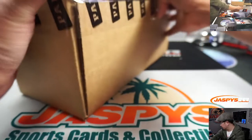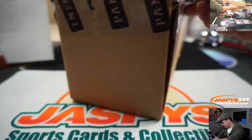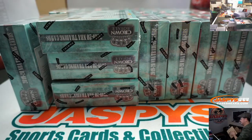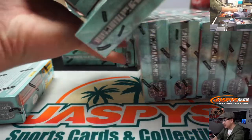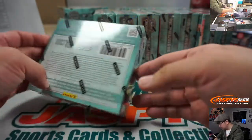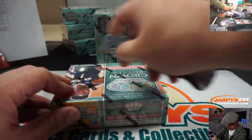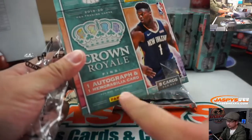There you go, there's Crown Royale. 105-105 now. Boxes are kind of all over the place, but there's a stack right there. There's all the boxes back there. And this box right here: 1, 2, 3, 4, 5, 6, 7, 8, 9, 10, 11, 12, 13, 14, 15. Wait, 1, 2, 3, 4, 5, 6, 7, 8, 9, 10, 11, 12, 13, 14, 15, 16. Okay. Forgot how to count for a second. They're all there. What we're looking for right there.